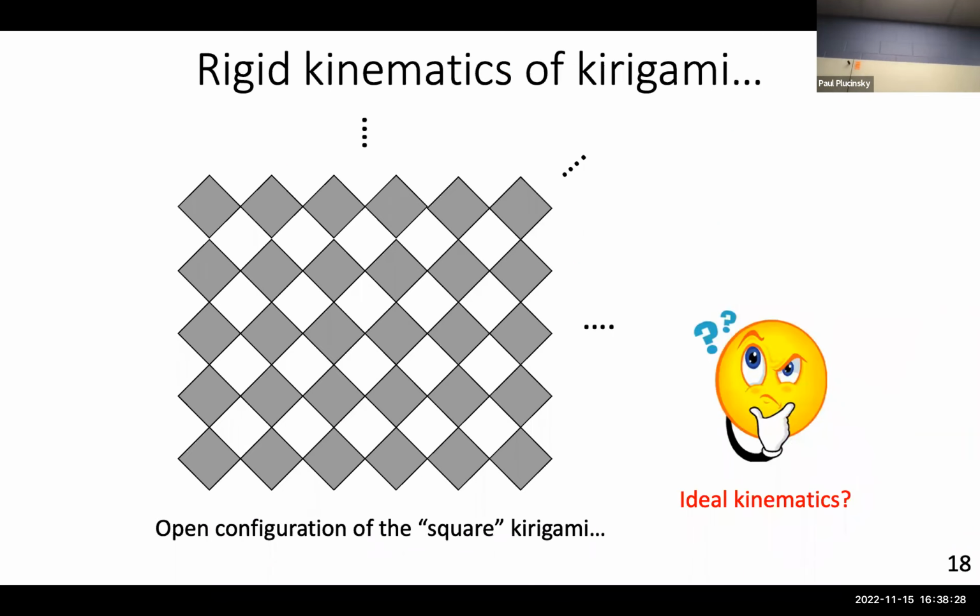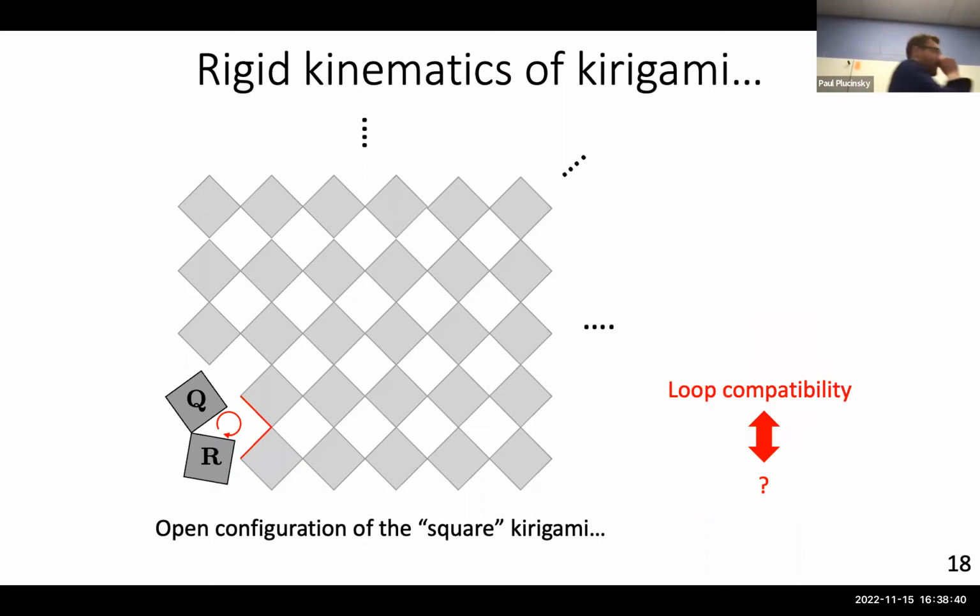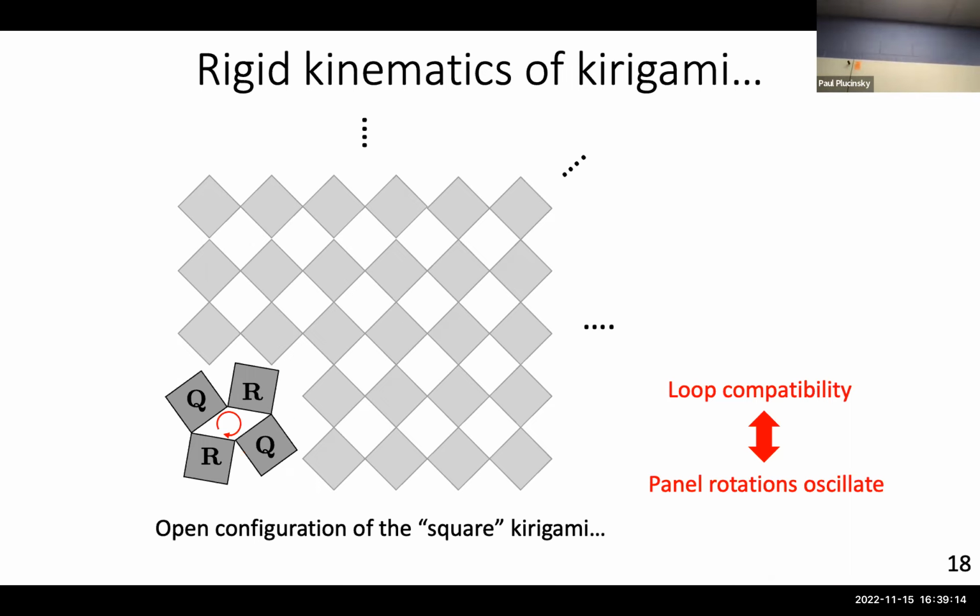Now it's the same pattern. This is just the open configuration of the pattern. And so I'm going to try to understand the rigid kinematics of this. It turns out to be a lot easier than origami. So how do you understand this? Well, just take two of them and rotate them, call one rotation R and one rotation Q. And you can ask, how do you make this thing fit together in a way such that all the panels are rotated and connected with each other? Locally, that question is this. I've got to take this red bead and fit it back onto this guy in a way that I don't deform, that I only rotate these panels. And you can just do a little bit of trigonometry. And the answer to that question is that there's only one way to do this. You rotate this one by Q, just like this one, and you rotate this one by R, just like that one. There's only one way.